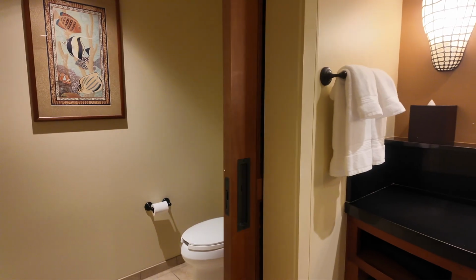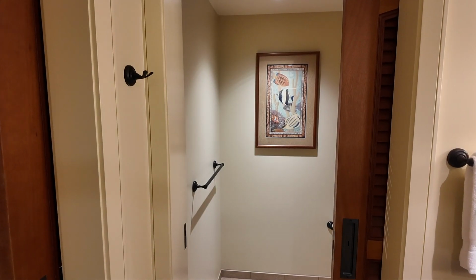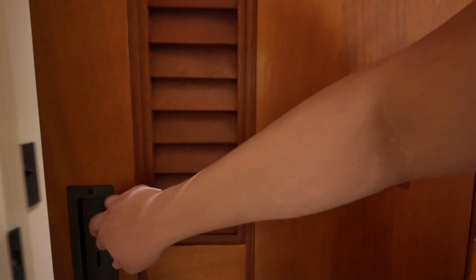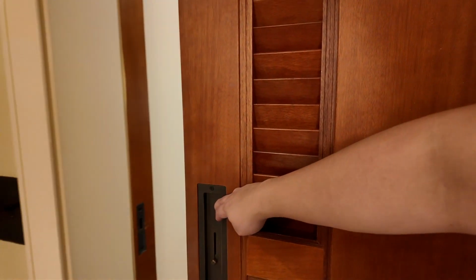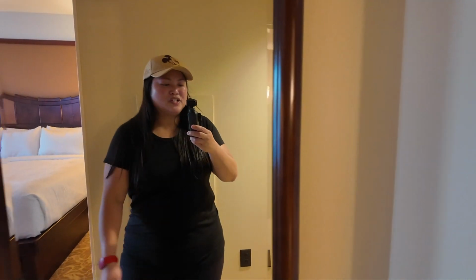And in this room is where you'll find the toilet and this beautiful painting of fish. There's also another hook on this side of the wall, and as far as the doors go in this bathroom, they are the sliding door configuration. Next to the kitchenette is this full-length mirror, that way you can do your fit checks.